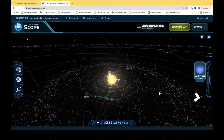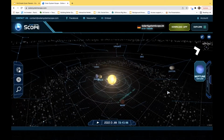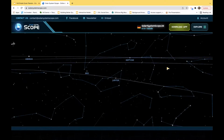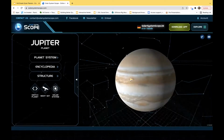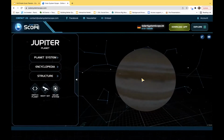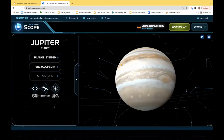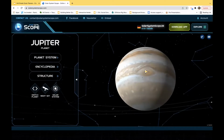So if we remember our acronym, it is my very excellent mother just. So just stands for Jupiter. We're going to fly over to Jupiter. Jupiter happens to be the largest planet, and it is a very cold planet and has lots of wind and clouds. It also has what's called the Great Red Spot, and we'll see if we can find it. Here it is. It is a giant storm that's actually bigger than Earth, and it's raged for hundreds of years.